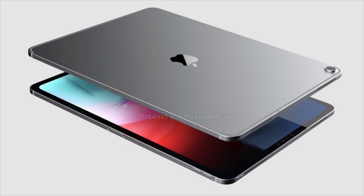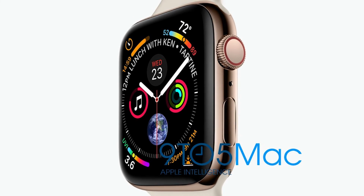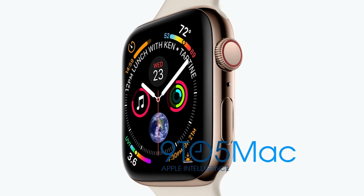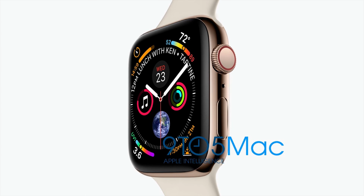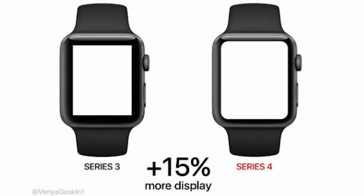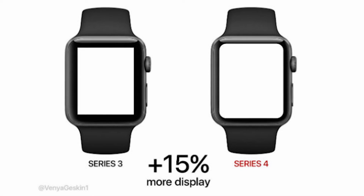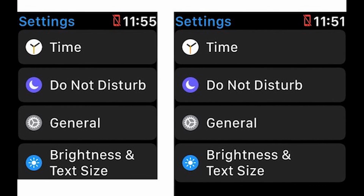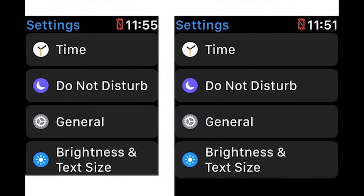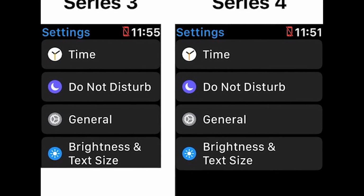And then lastly, I want to talk about the Apple Watch. The Apple Watch, like the iPad, will go bezel-less. It will go much more edge to edge than any previous Apple Watch. The Series 4, yeah, the Series 4, will have a bigger screen. It still retains the same 38mm and 42mm, but it has a much bigger screen, and the UI is much bigger too, utilizing that bigger screen size.